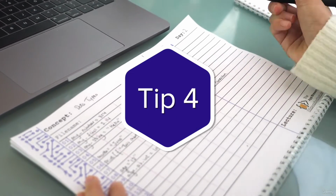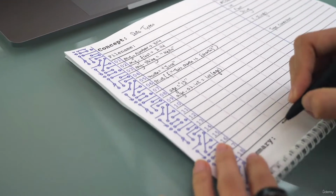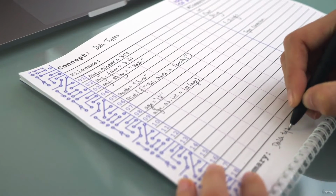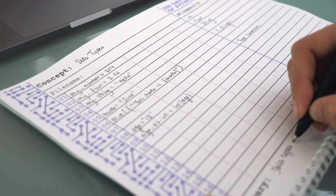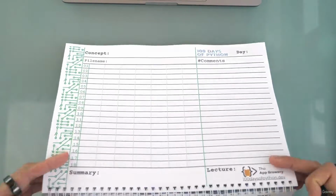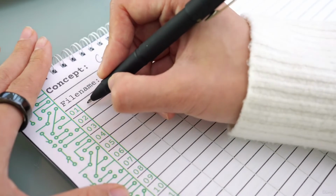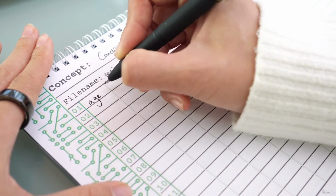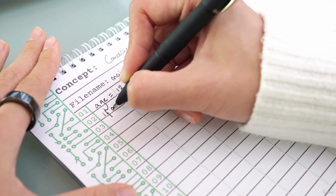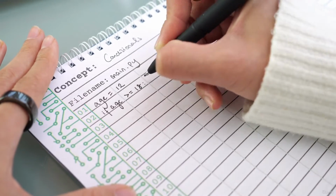Tip number 4. When you're learning new programming concepts, it's a good idea to note down how the code works while your mind is fresh on that topic. So I created a coding notes page that you can print out and collate to create a coding notebook. The note paper is the perfect place to write down examples of coding concepts you've learnt.